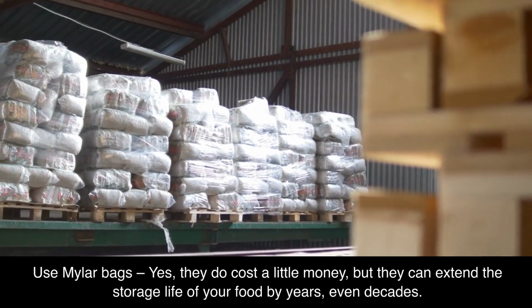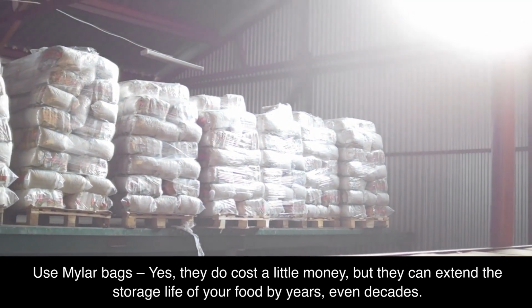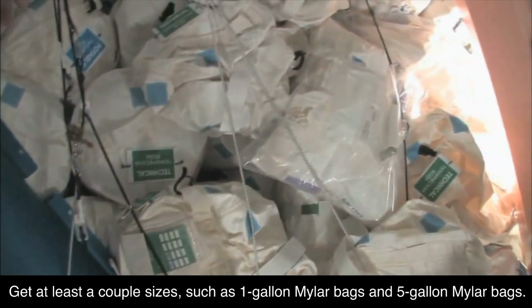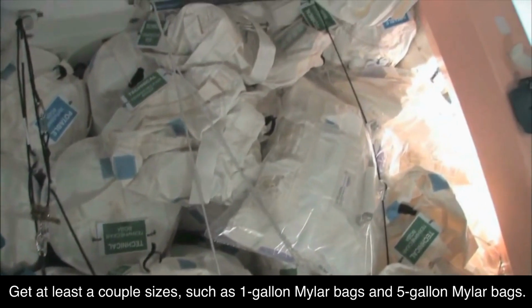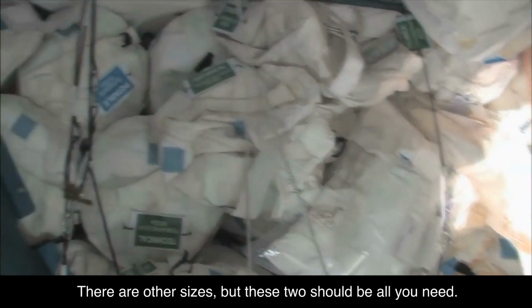Use Mylar bags. Yes, they do cost a little money, but they can extend the storage life of your food by years, even decades. Get at least a couple sizes, such as 1-gallon Mylar bags and 5-gallon Mylar bags. There are other sizes, but these 2 should be all you need.